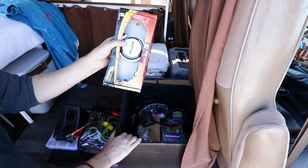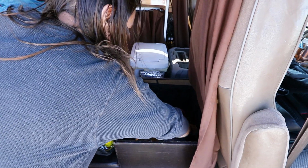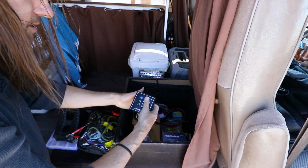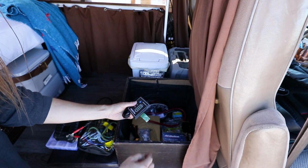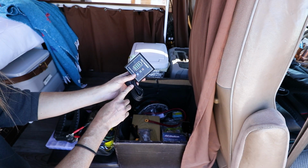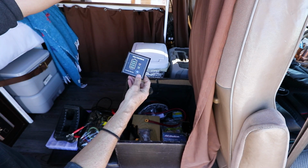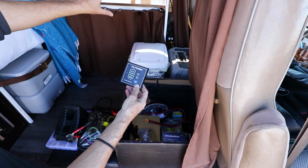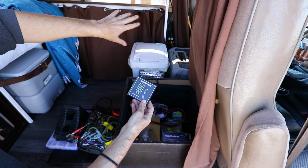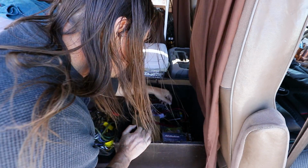I originally bought it for the back of the van, but I never ended up installing it. But I would recommend it because these vans are pretty easy to break into for thieves. And then I've got an extra meter here. This connects to your inverter and it'll give you battery power. So if you wanted to see how much battery power you had without having to go up to the front, you could have it somewhere over there and you would be able to see. So super easy, it just plugs right in.